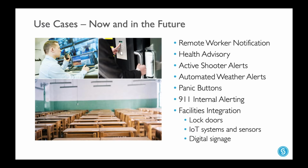For example, we have customers that are sending out notifications that someone at a facility tested positive for COVID, and you don't know when you're going to get notified of that. That could come in the middle of the night, come in the early morning. You want to get in touch with people before they come in for work, because they'll need to quarantine, they'll need to get tested, and so on. So we do see customers sending messages like that fairly regularly.